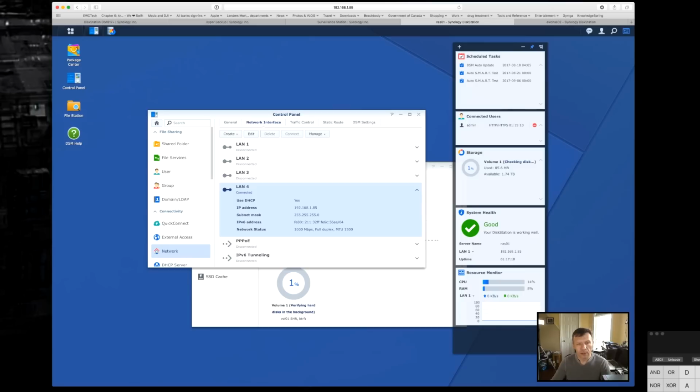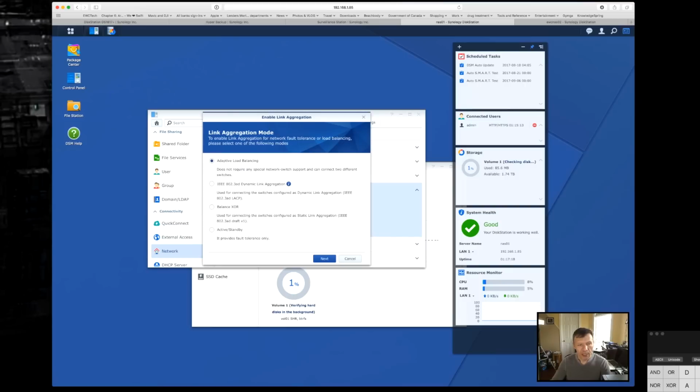So I don't want 1 gigabit per second, I want it times 4. So I'm gonna go create bond. And there are different profiles in the bond interface, so I'm going to select AD, Dynamic Link Aggregation. My switch actually supports that, the final location for this NAS. It's going to be connected to the Linksys switch, which is a managed switch, and that has LACP enabled. So that's what we're going to do.